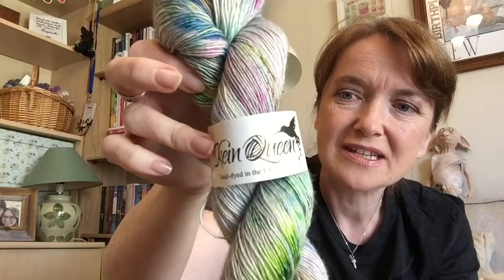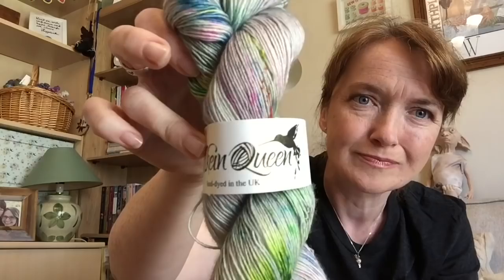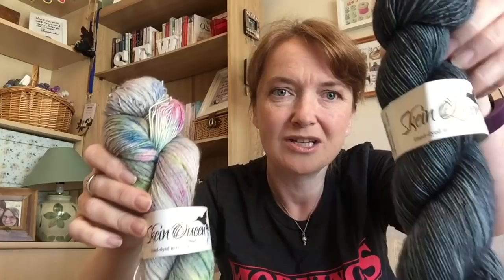They're beautiful. So this is coloured houses based on that, and this is a 70% superwash merino, 30% silk fingering single, and it's Whitehead's on the mouth of Belfast Lough, and this is Storm on the Lough.